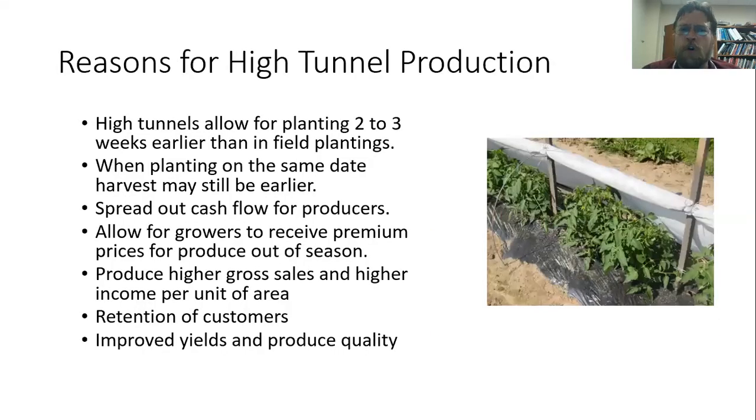So the virtue of growing in a high tunnel, or the reason for having that high tunnel, is that because we can raise the temperatures in the early spring and in the late fall, we can start to grow plants a little bit earlier than we would be able to in the field. So generally speaking, high tunnels are going to allow us to get into production about 2 to 3 weeks earlier than in field plantings.